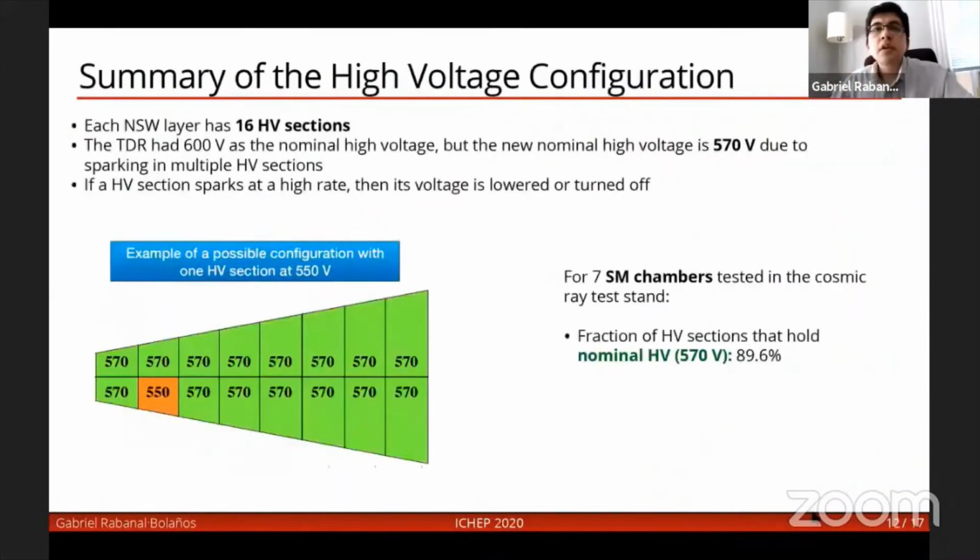On slide 12, this is a summary of the high voltage configuration. Each micromegas layer has 16 high voltage sections, as you can see in this picture, 16 pieces. The TDR had 600 volts as the nominal high voltage, but due to sparking, the new nominal high voltage was set to 570 volts for the amplification gap. If a high voltage section sparks at a high rate, then its voltage is lowered, and lowered further, or turned off. Here on the left side, we can see an example of a possible configuration with one high voltage section at 550 volts, for instance, in orange, and everything else good.